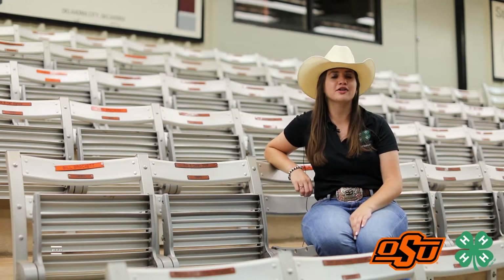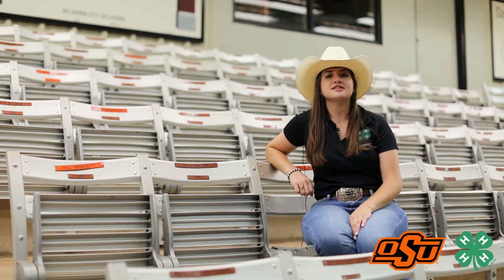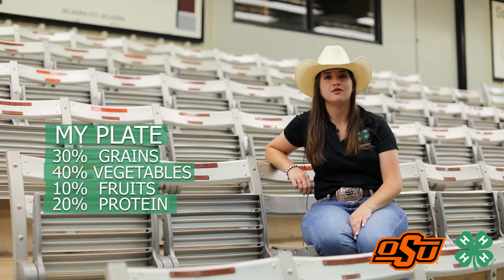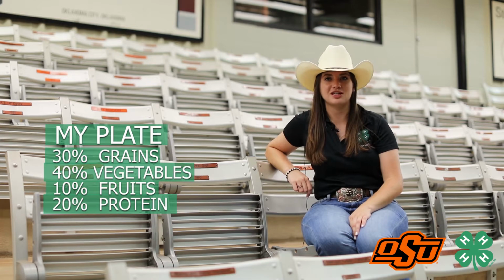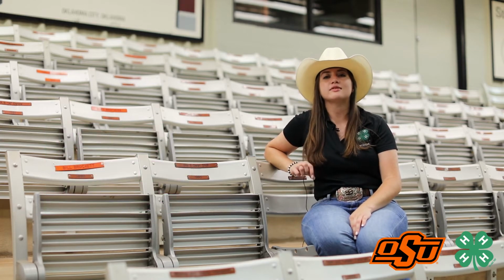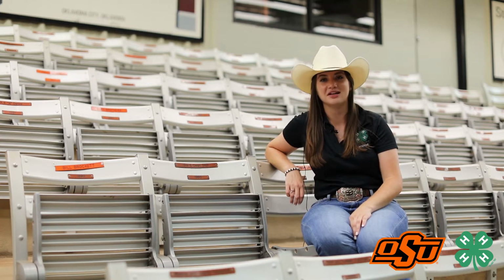Odds are that you've at least heard of My Plate, which is a guideline provided by the USDA for maintaining a healthy diet. My Plate suggests that your diet should consist of approximately 30% grains, 40% vegetables, 10% fruits, and 20% protein. One of the easiest ways to satisfy your protein requirements is to consume a healthy serving of meat.